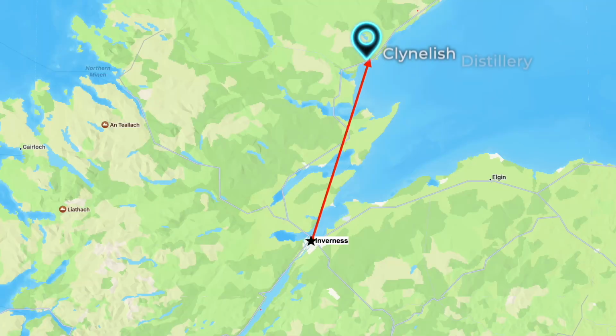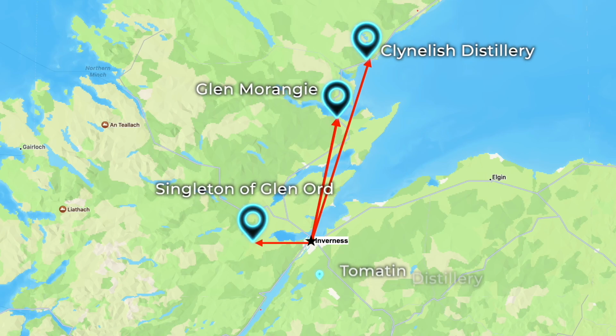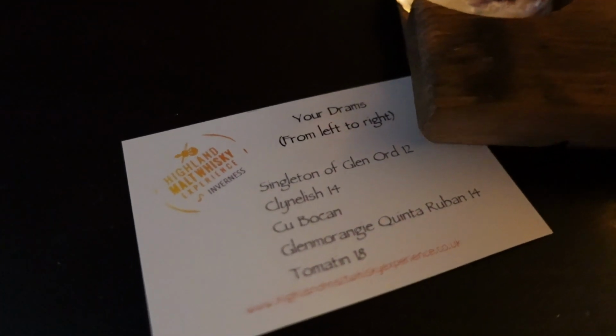There's just over 30 distilleries in the Highlands. We focus on what is closest to Inverness. So a couple of the whiskies you'll drink tonight are literally 20 minutes away from here in the car. The furthest away is about 1 hour. But they're from different parts of the Highlands, so the style of these is different.